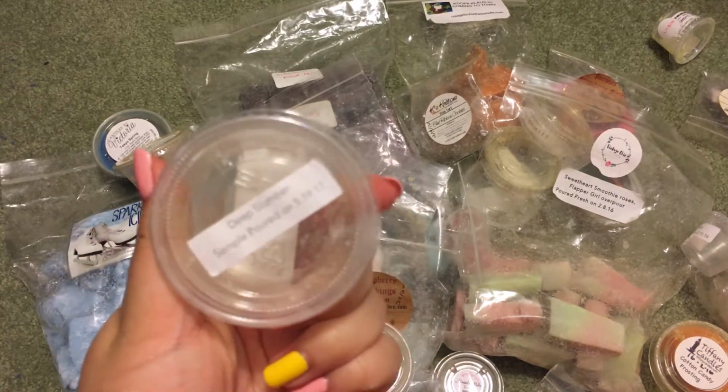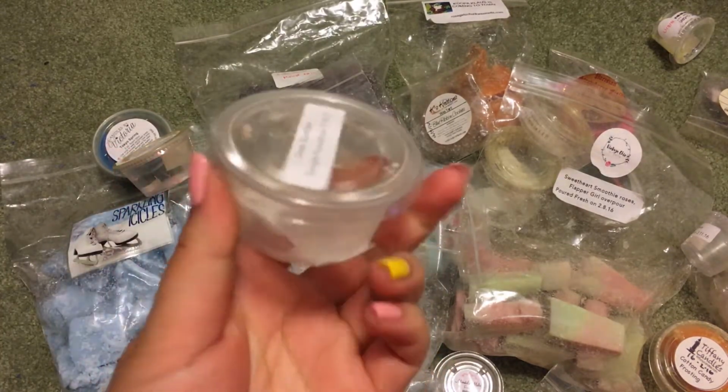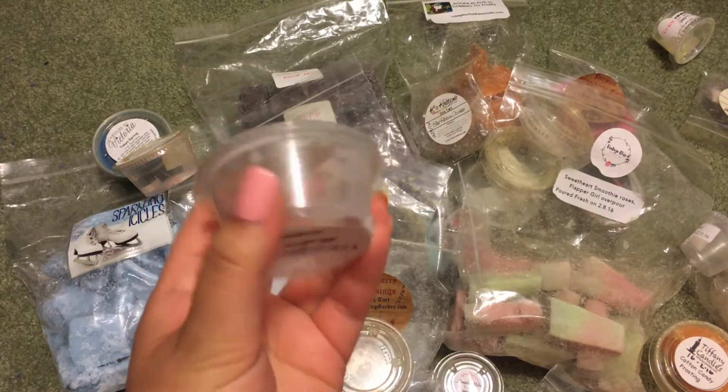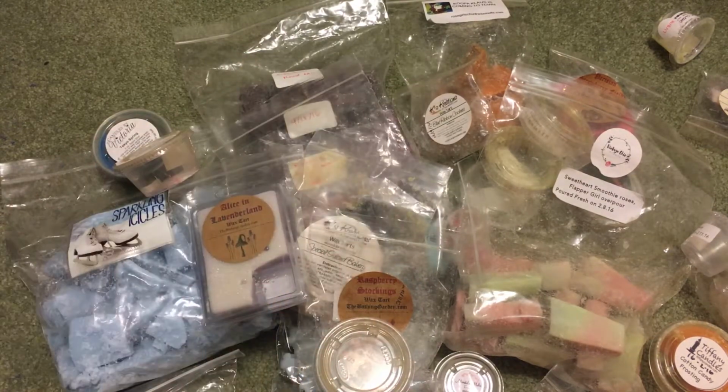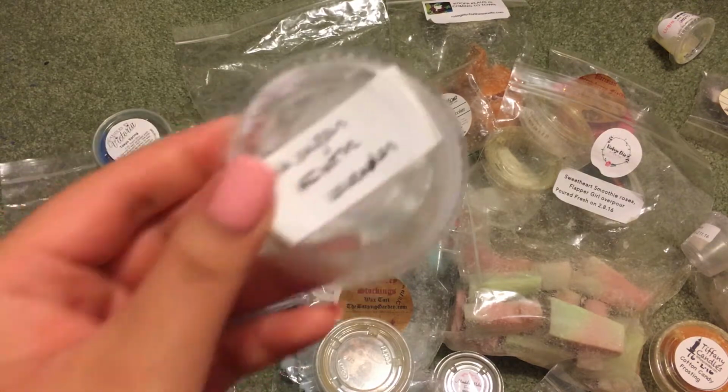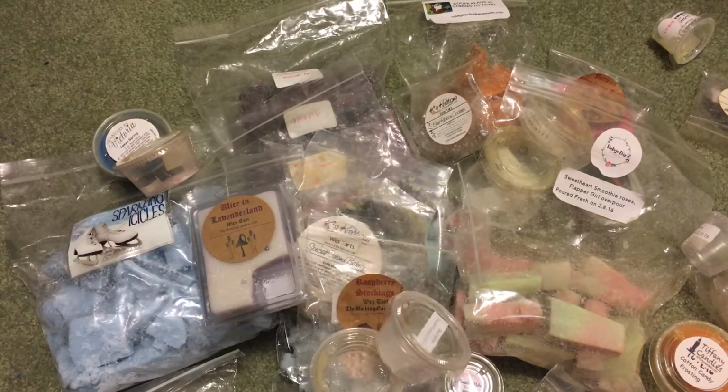Then I have Deep Slumber, and this was a sample, and I melted just half of it this time around. This is a blend of pink sugar, honey, Watch the Kids, and lavender, and it smells exactly like that. It's like a slight lavender with honey, Watch the Kids, and pink sugar, and it's really nice. It threw really well. I have a whole loaf of this, so there's no need to repurchase it at this point.